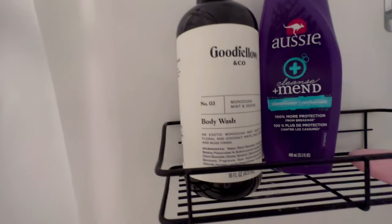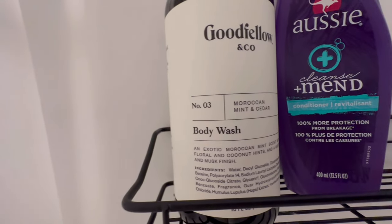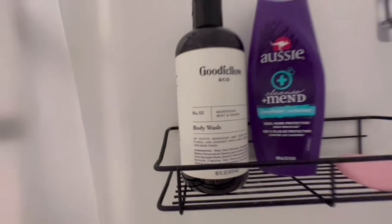Also, if you go by Target, I definitely recommend this body wash. It is amazing. The Moroccan mint and cedar is phenomenal. But yeah, that was pretty much all we did to upgrade the shower itself.